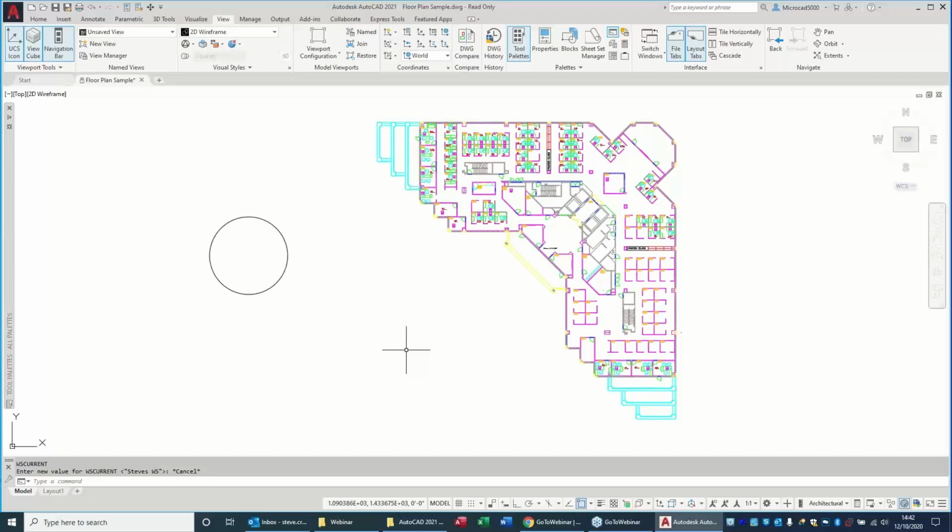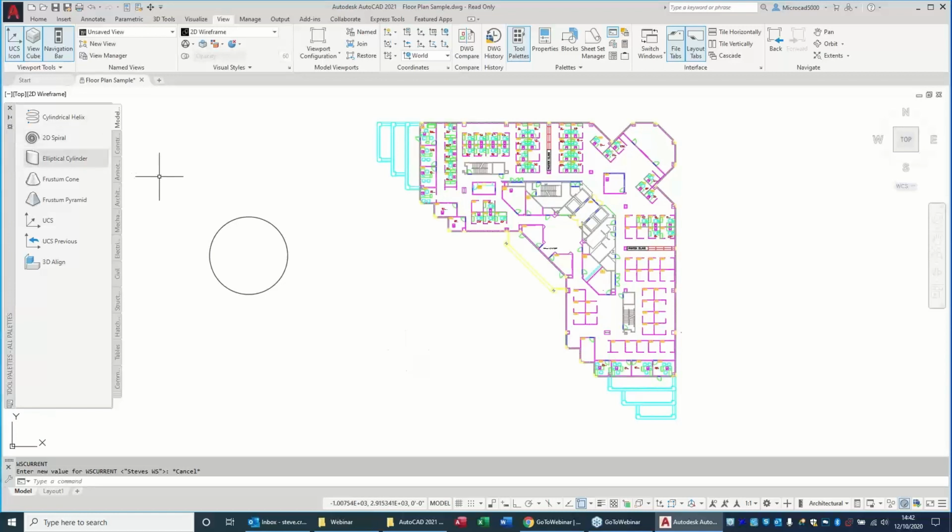Crashing on, tool palettes. Hands up those who use tool palettes. Oh, I can't see you, that's no good. I'm used to this classroom training business. Right. So, yes, tool palettes, they are fantastic.